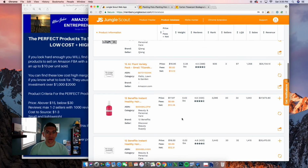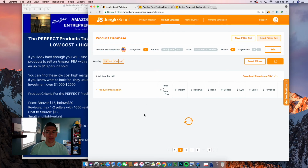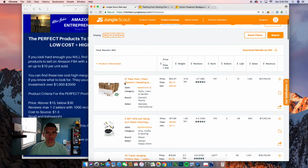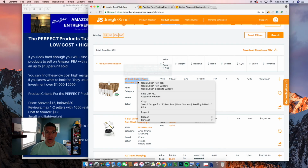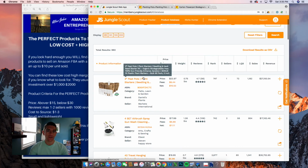So I was just scrolling down, and I don't think it's on this page, but I went to the next page and I found an item right here. See this? They're little pots, and it's making $27,000 per month. Now keep in mind it's the spring here, and it's probably selling the most because it's a seasonal item. But if you were to source this at the right time, earlier in the beginning of the year, you could have had these in, and you could have possibly been making close to $27,000 this month and for the next few months, which is completely insane for just sourcing a product like this.